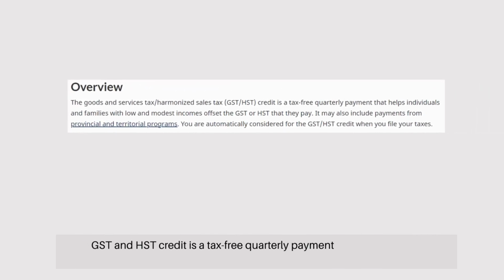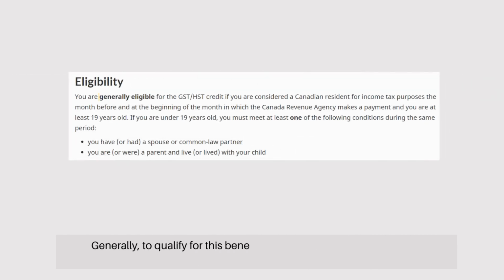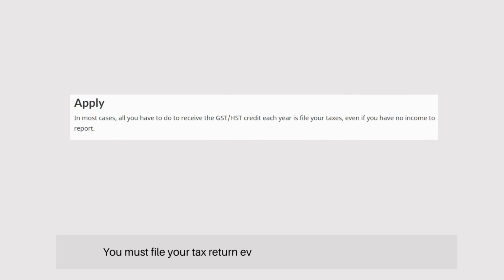GST and HST credit is a tax-free quarterly payment that the Government of Canada provides to low-end and modest income family. Generally, to qualify for this benefit, you have to be a tax resident for income tax purposes in Canada and be at least at the age of 19. You must file your tax return even if you do not have any income.